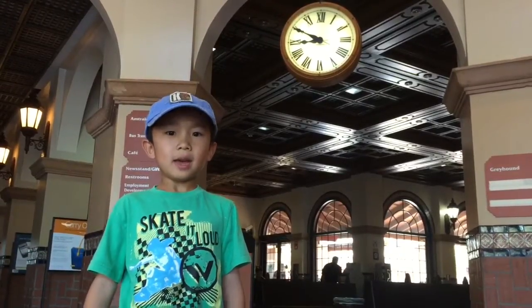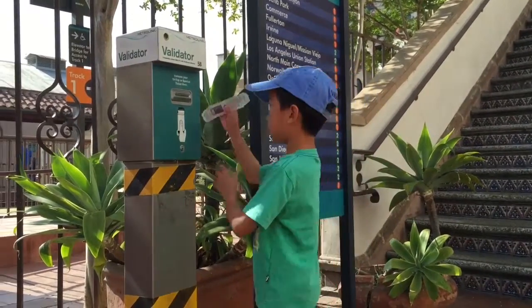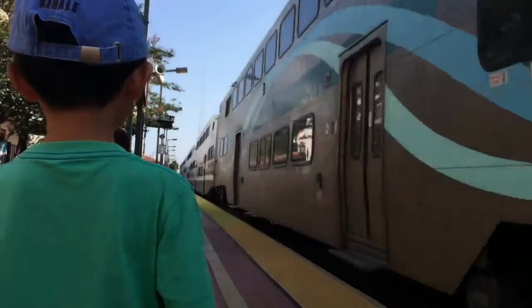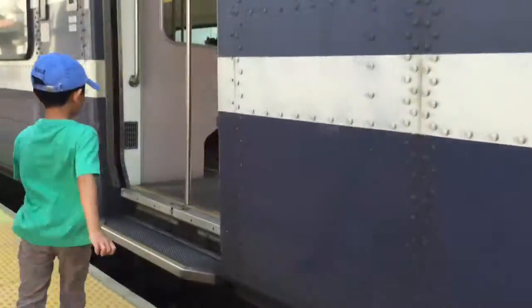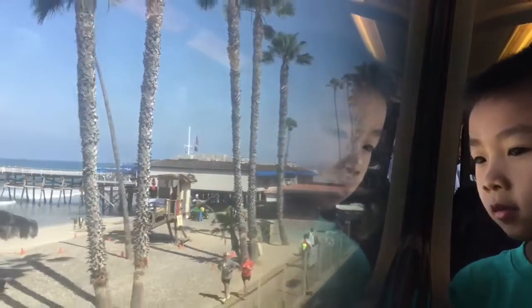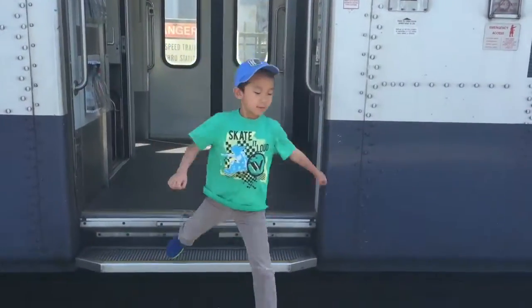We are at the Santa Ana Regional Transportation Center, and today we're taking the Metrolink to the San Diego County Fair. Validating my ticket. Here comes the train. This ride has a scenic view of the Pacific Ocean. We have arrived at Oceanside.